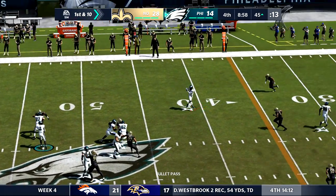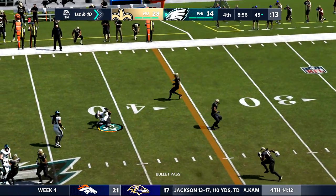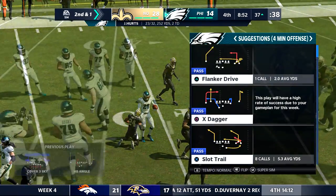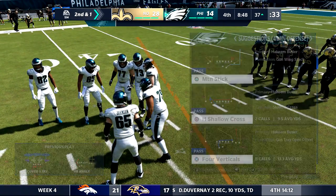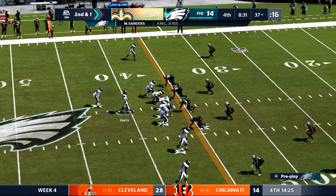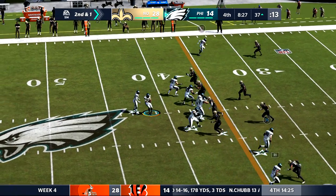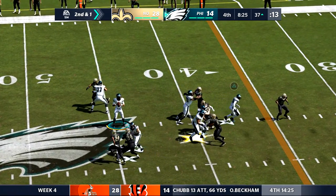From the gun, it's Hurts. Left side here to Sanders. And they'll wind up getting this to the 37. Gain for Miles Sanders. That last catch short of the marker by just a yard. Brings up second and a very manageable second at the 37-yard line.